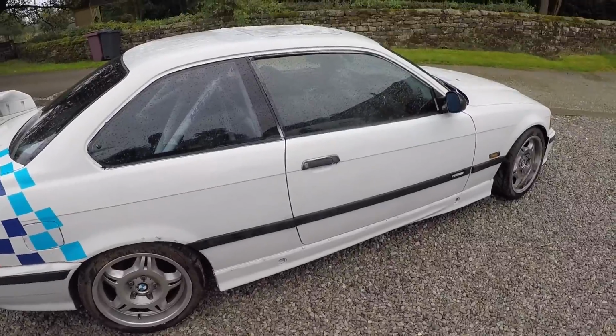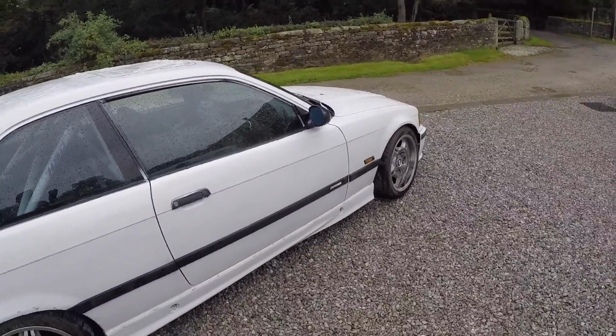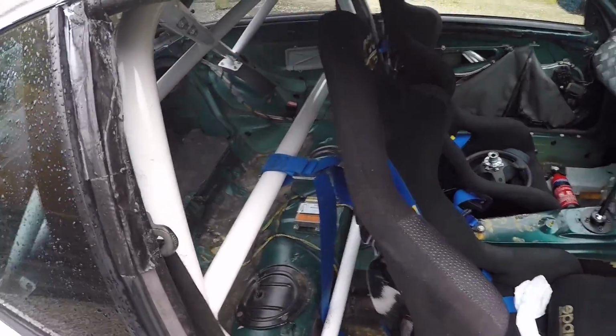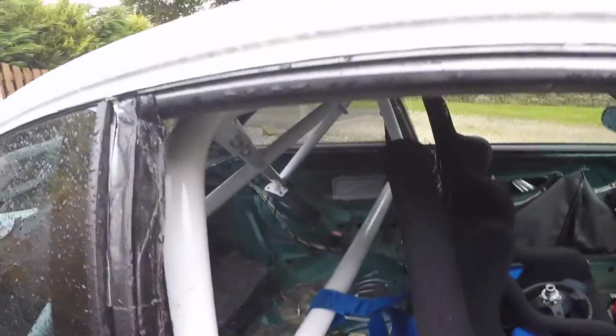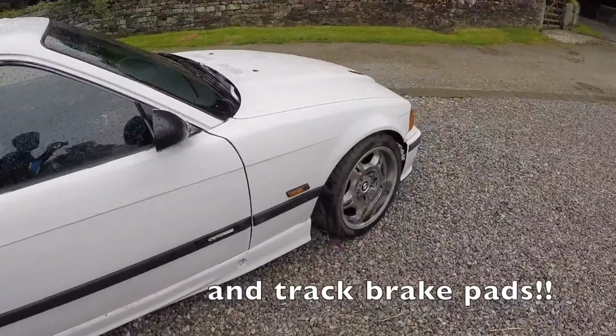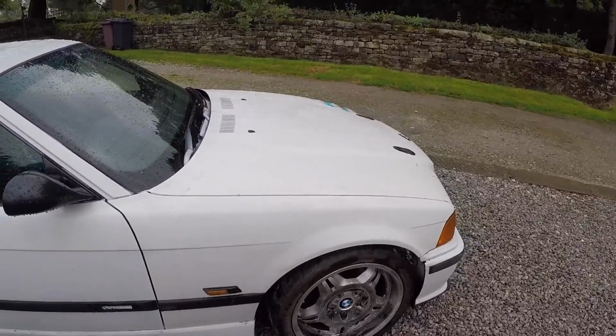So you need a track car. If you've seen this one, you know the specs, but to me the most important things are lightweight, bucket seats, mount your harnesses properly, good tyres, and an engine that's reliable, or that you know is reliable from the car really. Everything else is just extra.